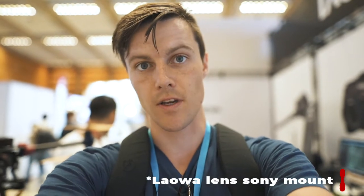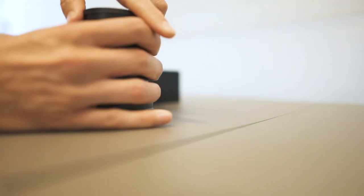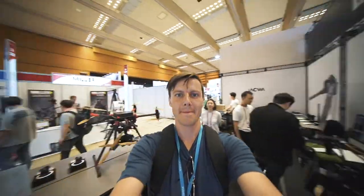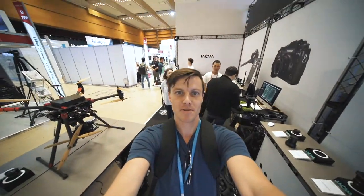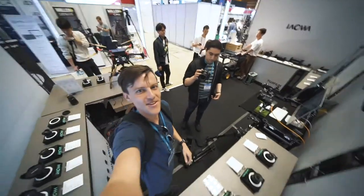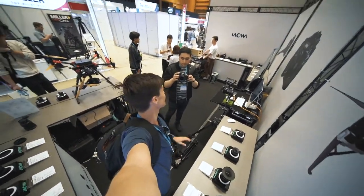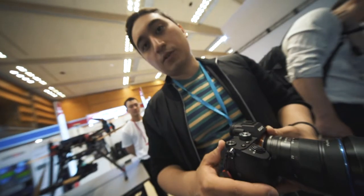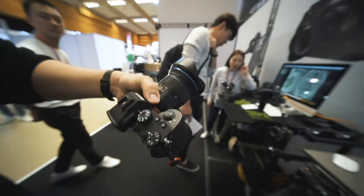Switched over to DSLR. I'm gonna try out this 10-18 Sony. Wow, it looks beautiful. You like it? It's so wide. Dude, wide lenses are so cool. It's so underrated, I feel like. Yeah. What the heck? Is it in focus? Let me see.